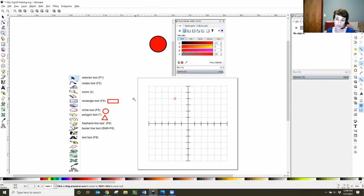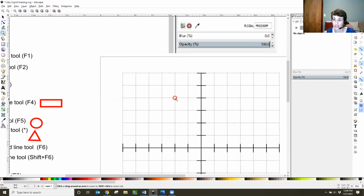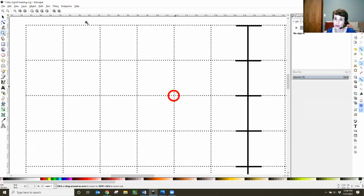To zoom in, this would be a good point to mention it, is shortcut key Z, or you can use the toolbar that looks like a magnifying glass. And with each tool, your icon will change right here. It also looks like a magnifying glass. So we'll zoom in there. We do not need a no fill red outline point symbol. That's just not going to work.